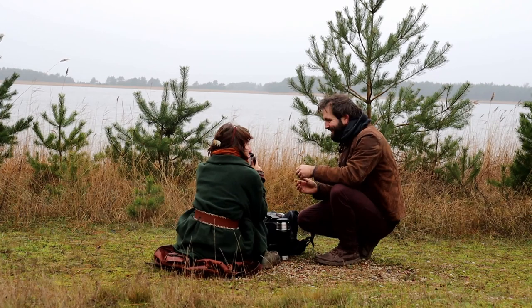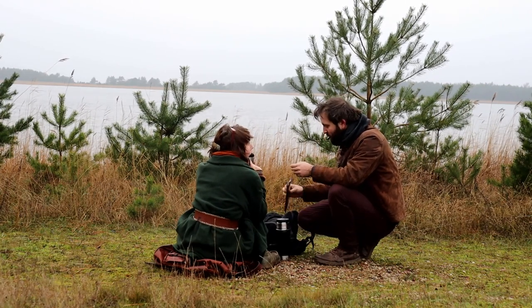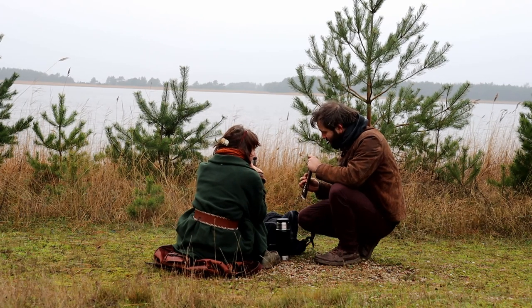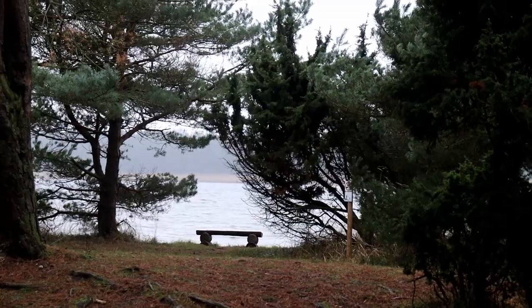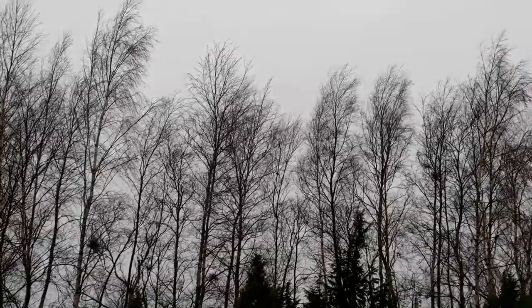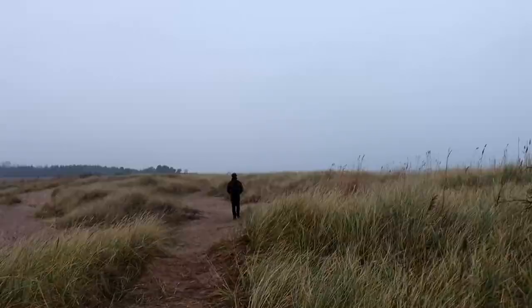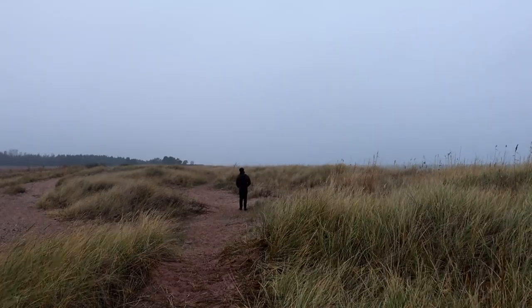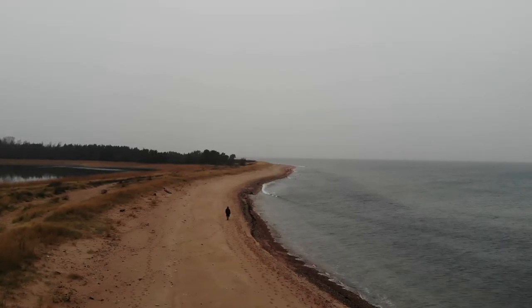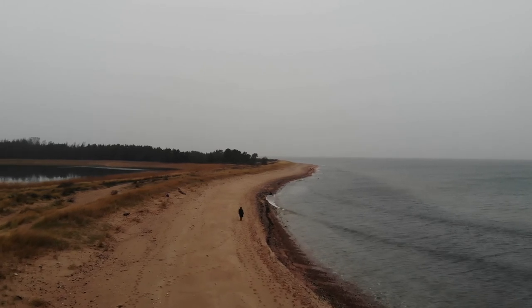Just before we left, we made a little exploration trip to a part of a nature reserve on the west coast of Saaremaa to experience the open landscapes and walk alongside the seashore. It's a special place, with on one side a half-frozen lake and on the other side the movement of the sea.